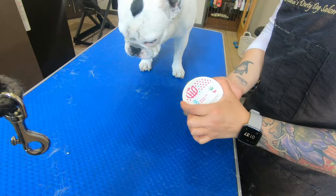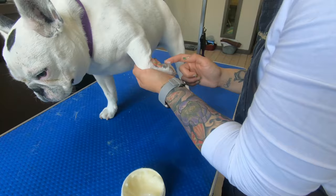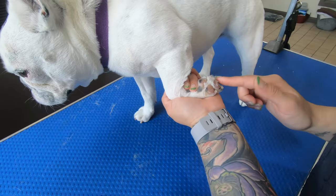It protects the paws from, you know, terrain, the elements, whether if the pavement is really hot or if there's ice or salt out there on the sidewalks, wherever you may live. This is really great to protect the paws, and usually when it's really hot out, I only like to put it on the paw pads itself.